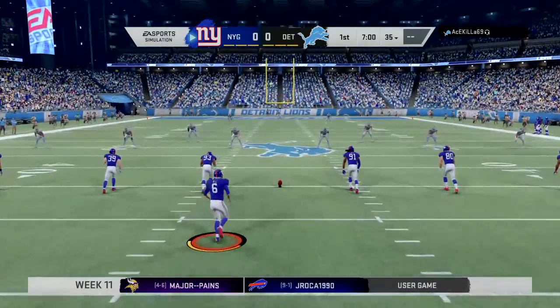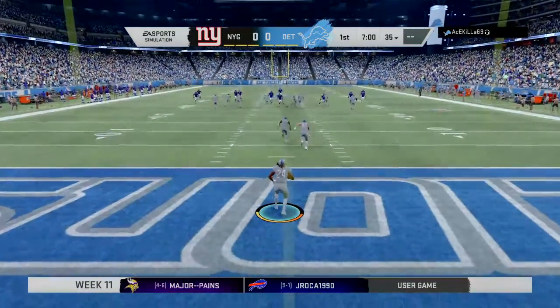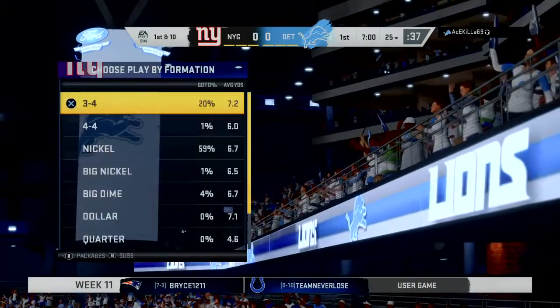The NFL season has hit high gear, and off we go in Week 11 on EA Sports. That's fielded in the end zone, and no run back here. This will be a touchback, and it comes out to the 25-yard line.